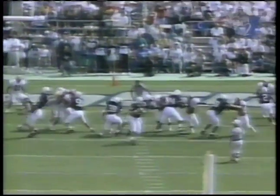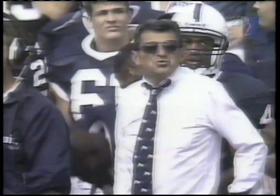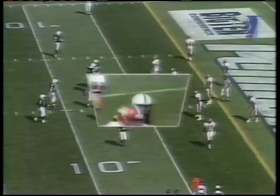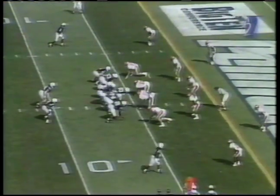They have time for 1 more play, though. 9 seconds remaining. They have time for 1 more. Didn't have to use the timeout because the clock was stopped on the incompletion. That was a perfect play call. Perfect play. You know, with coaches, you grab your hair and pull out a bunch because they had the perfect play call. Kerry Collins has him set.